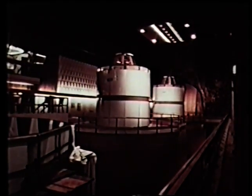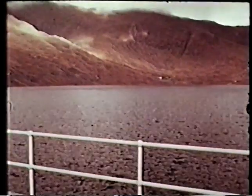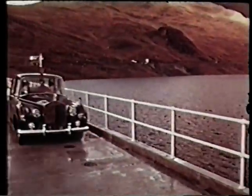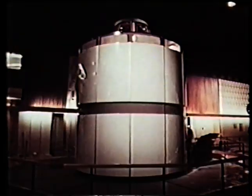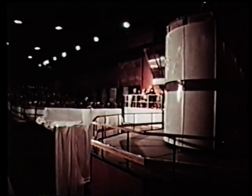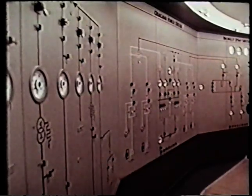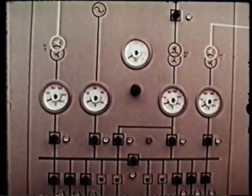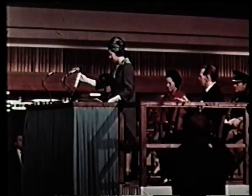Cruachan was now ready for the formal inauguration of the new power station, a ceremony graciously performed by Her Majesty the Queen. Referring to the advances made in the development of electricity supply systems, Her Majesty drew particular attention to the lead in reversible high head pump turbines, which the achievement at Cruachan represents.